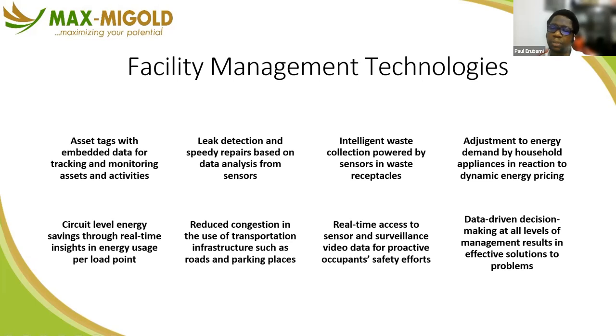And then adjustment to energy demand by household appliances in reaction to dynamic energy pricing. So we talked about energy and sustainability the last class. Demand management is where you program certain things to happen, certain loads to be off, to take advantage of certain beneficial tariff. You put up systems, you put up technology, sensors that take control of those control systems so that they don't come on at the time you don't want them to come on.